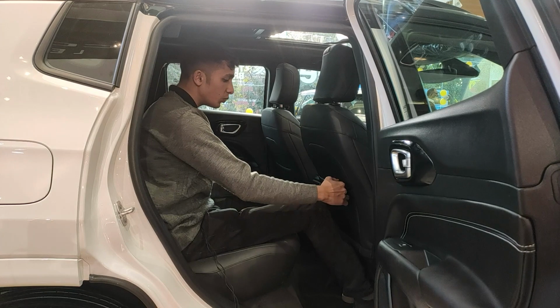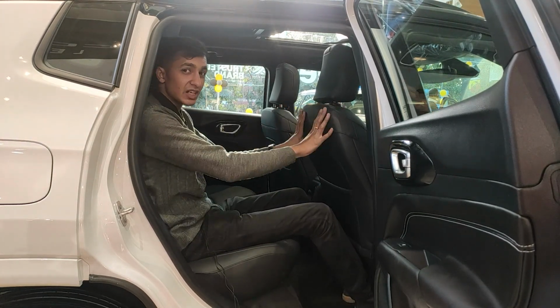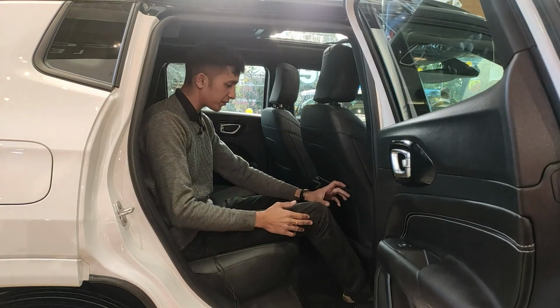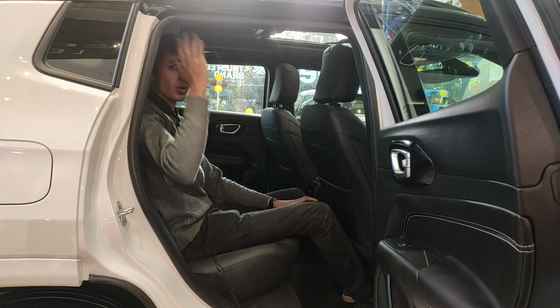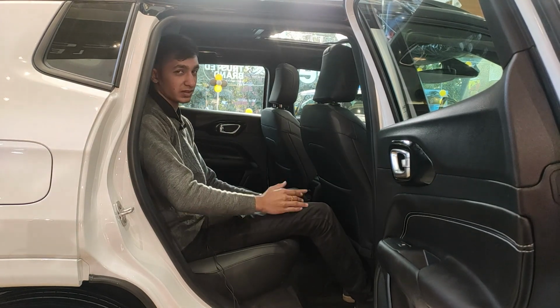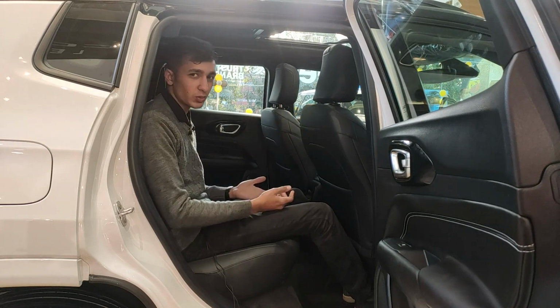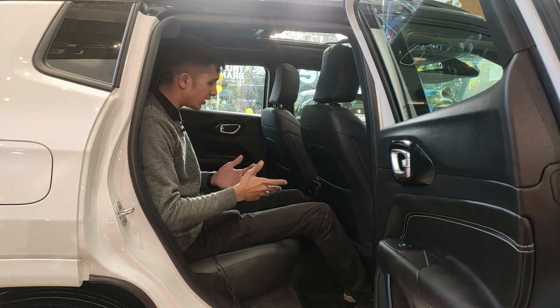Talking about the legroom, well, I'm pretty tall, 6'1". I've adjusted the driver's seat according to me, and still when I come back, I have about 4 or 5 inches of legroom available. Talking about the headroom, I have about 2 or 3 inches of headroom as well. So overall this car is pretty comfortable. The seat material is obviously the same as the front ones. We have the same leather seats back here as well, but somehow I don't know why it feels more comfortable.